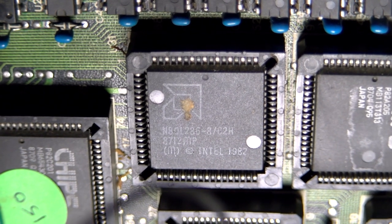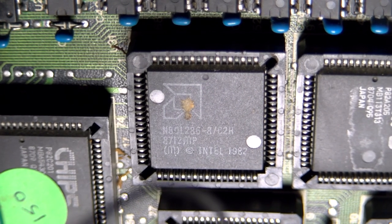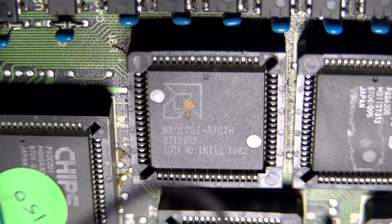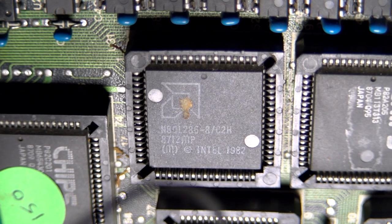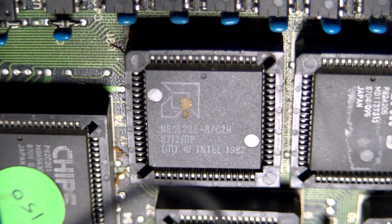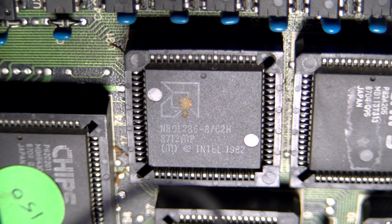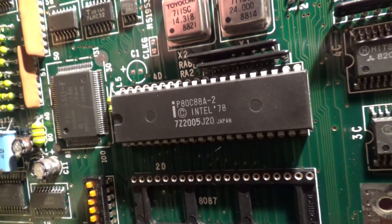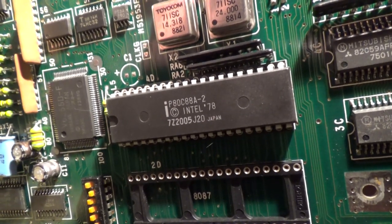The 286 CPU itself is a PLCC chip here. It's made on an NMOS process, and its transistors are well over a micrometer in size, I think about 1.5 if not larger, and it depends when it was made. Probably bigger on this one because it's quite old. However, it does contain 134,000 of these transistors, whereas the more common 8088 of the time had only 29,000, which, yeah, there's been a substantial leap here.